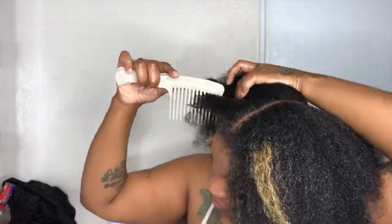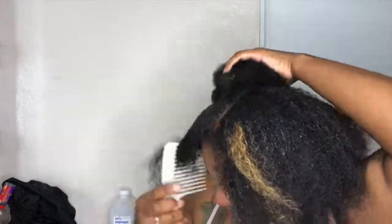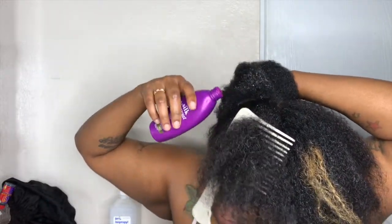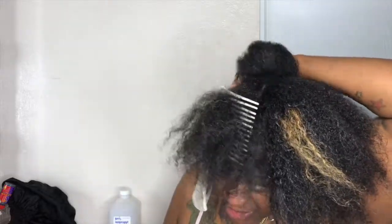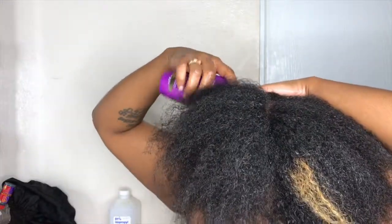Now, all you're gonna do is part your hair and oil it. It's just like greasing your hair. Like I said before, I don't grease my hair because it's something really heavy on my scalp. So I just do a hot oil treatment once to twice a month, and then I'll put vitamin E in my hair. I don't put any type of grease in my hair.